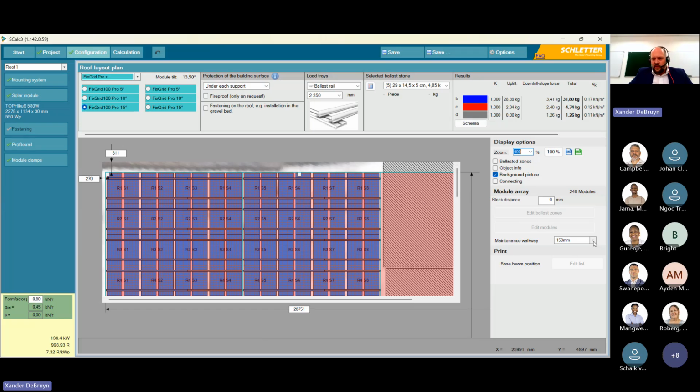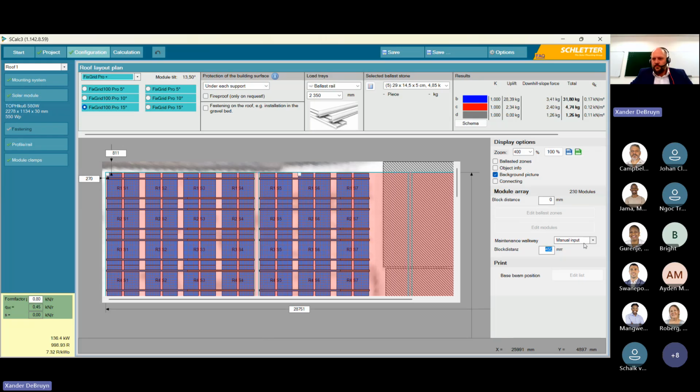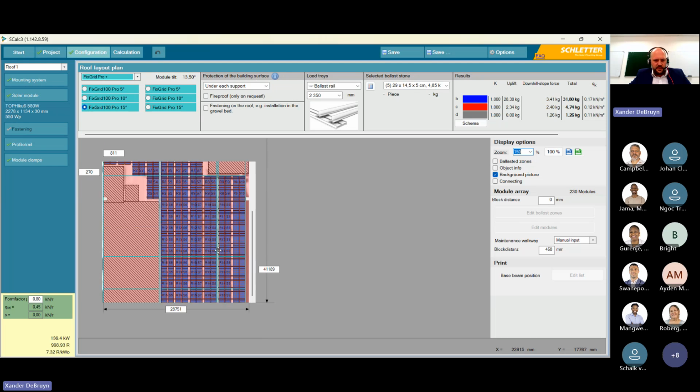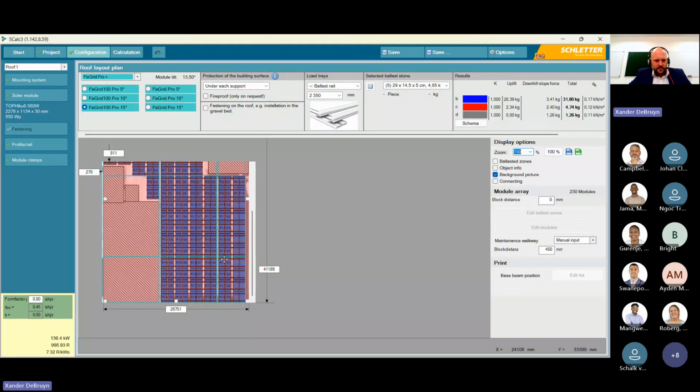In South Africa, we have a maintenance walkway requirement of minimum 300. If you do want a bigger one, we can just do manual input and make it 450, for example. If you do want to separate the blocks, we can also do that at that block distance over there. The blocks would be these sections, but does it make sense at the moment? I think we might need a walkway gap there and a walkway gap there. And this feels a little bit like it's gone over the edge to me, so let's move this up to here.